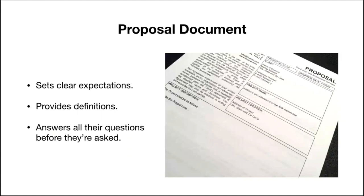It provides definitions. It's evolved over the years to answer all the questions that our clients have over the years. So every time we get a new question that we haven't gotten before, we evaluate the document: should this question be answered in the document? And so it tries to answer all the questions that a client might have in order to make the decision. So that's what the proposal document does.